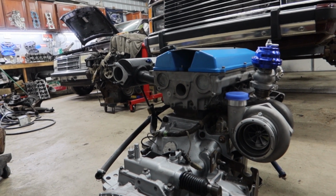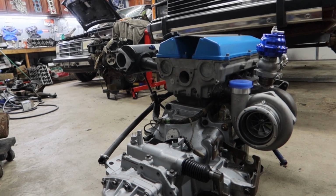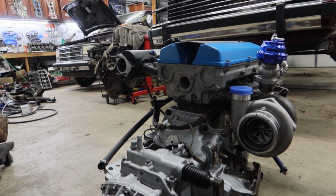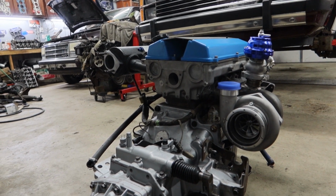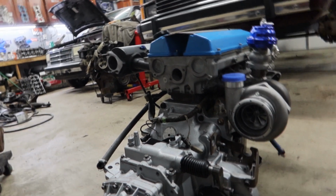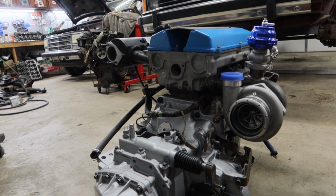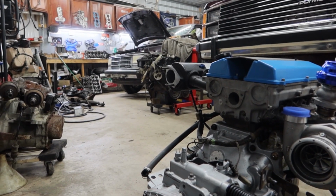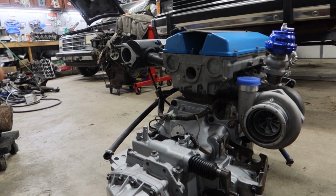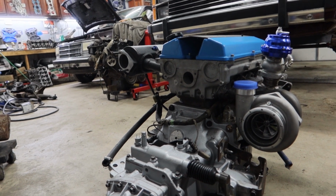Well, we got this from, of course, our Spirit that we SRT4 swapped. So we have an extra motor laying around, and we wanted to keep this thing old school. So this particular build isn't any of the stock parts anymore. This was another block we got. It has a 2.5 crank out of a newer Caravan. It has a set of forged SRT4 rods and a custom set of pistons. So this is a completely forged bottom end.